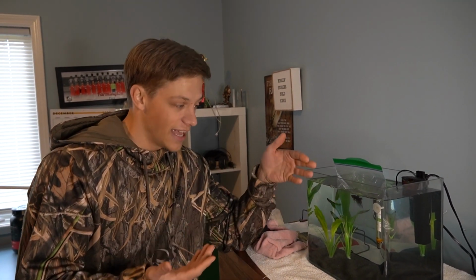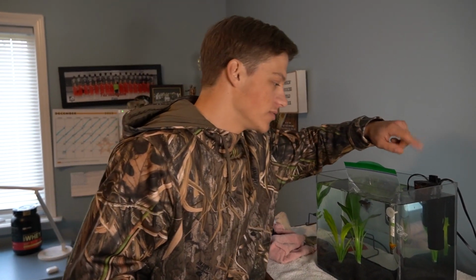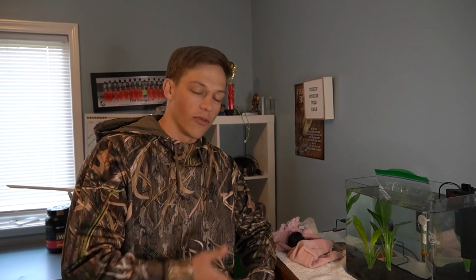Obviously, I know you want the tank to cycle longer, but I can't since I have the fish and I can't really keep him in there forever. So we're just gonna have to do. And also, the filter is not breaking the water that much. I might need to get a bubbler or something else to move the water a little bit more to create some more oxygen for little buddy here. But I'll figure that out as we go.